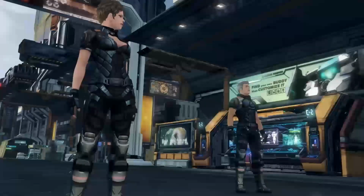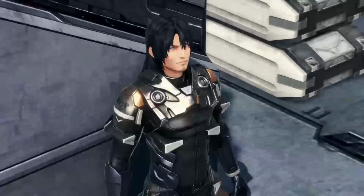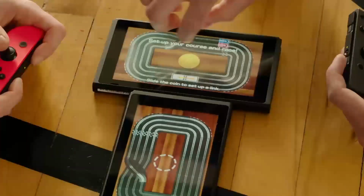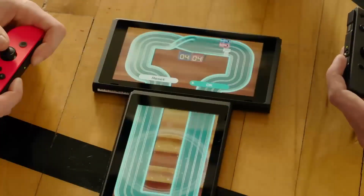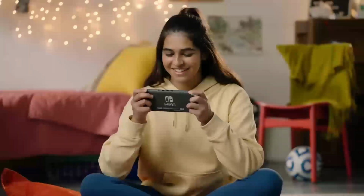If that happens, some players might wait even longer to get the OLED model. The standard Switch OLED was such a big upgrade visually, so Nintendo may try to use the same strategy again to keep selling new hardware over time. Either way, if you care a lot about screen quality, that's something to keep in mind.